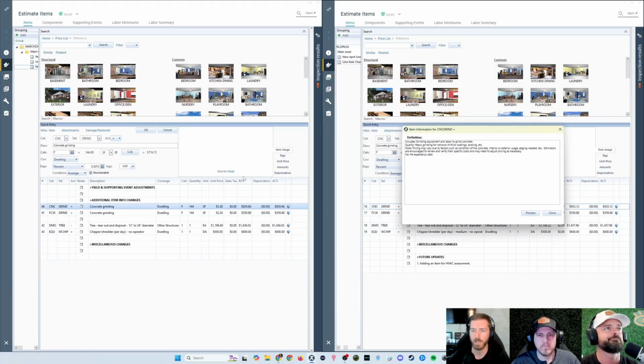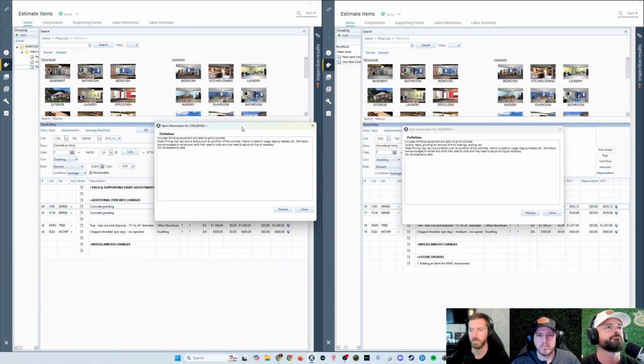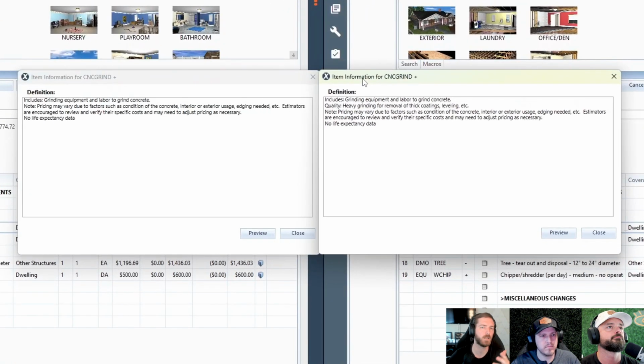And if you take a look at the quality information, previously in the light grinding we saw talk about removing light adhesive, medium adhesives, and stains. This one is more clear: heavy grinding for removal of thick coatings and leveling, etc. So if you have been using these concrete grinding line items in the concrete or FCW categories, you need to pay attention and make sure you're using the proper one for the loss and scope at hand.